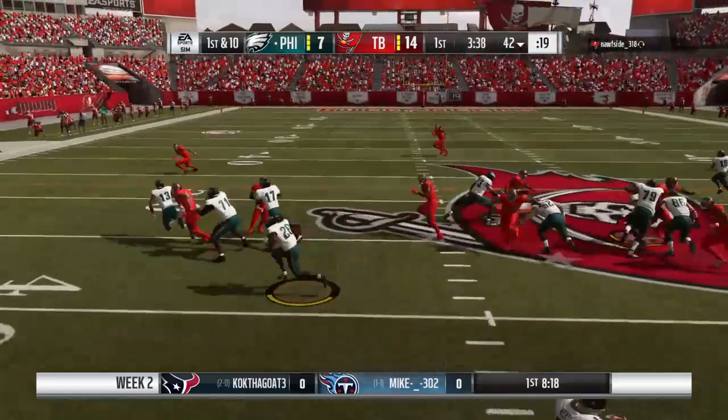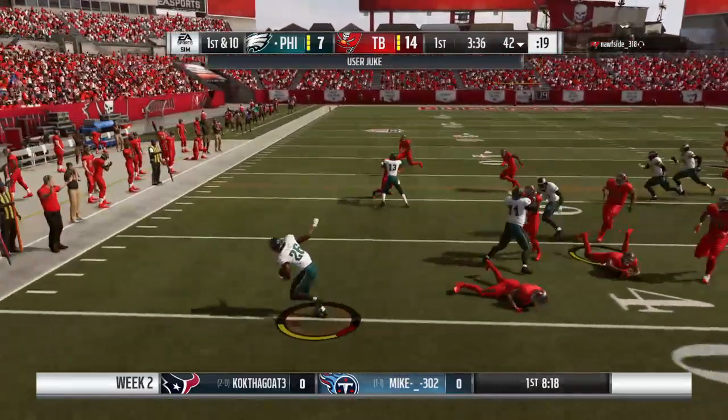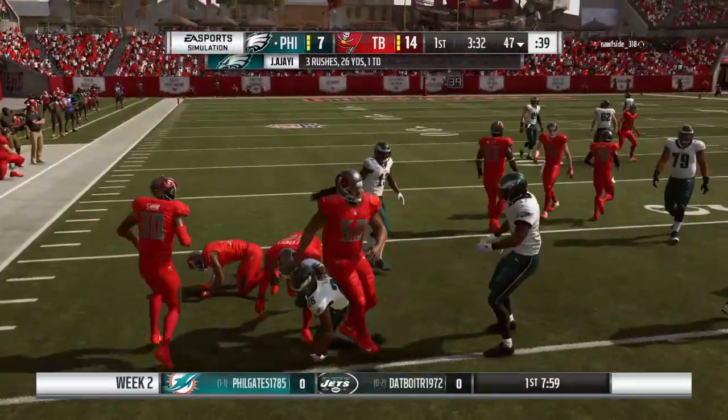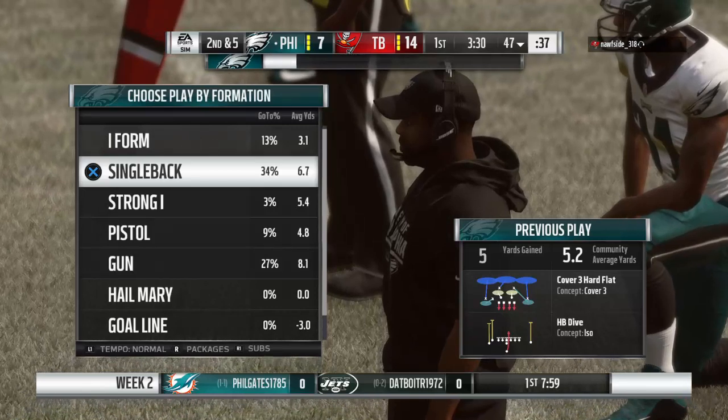They'll begin the drive with a jive. Oh, a heck of a move. Man. And able to work about 5 yards out of this as he's taken down up near the 47.